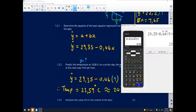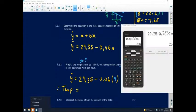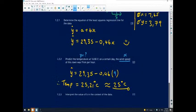Right, so let's see what happened there. That's 29.35 minus 0.64, but it should be 0.46. Let's just fix that quickly. Backspace. You have to be careful and make sure that you're not swapping these values, guys. It's possible, particularly if you're writing under exam pressure, that you might make these kinds of mistakes. So it's 25.21, that's what we're looking for, not this. So that's 25.21 degrees Celsius, which is approximately 25 degrees Celsius. If you leave it to 2 decimal places, that's the answer we're looking for, because we always ask you to round off your answers to 2 decimal places.